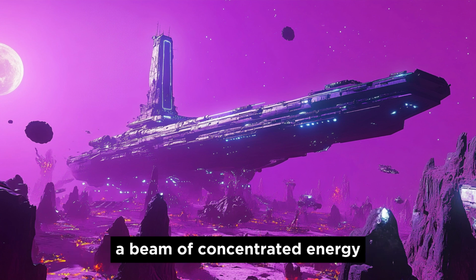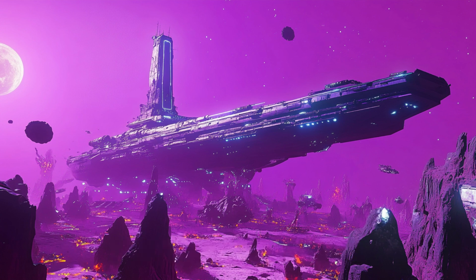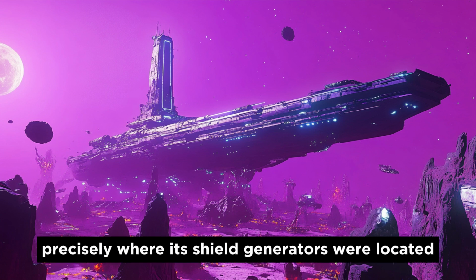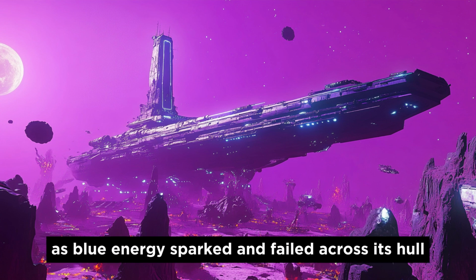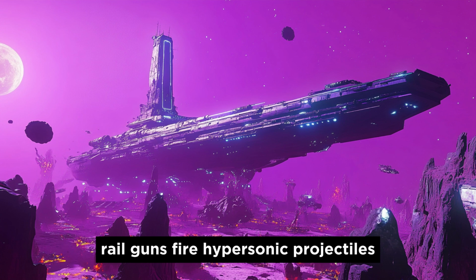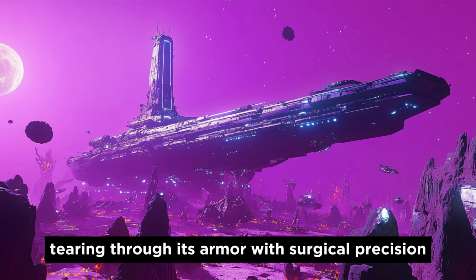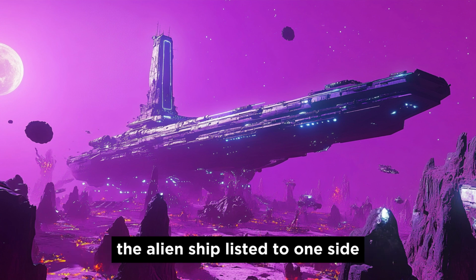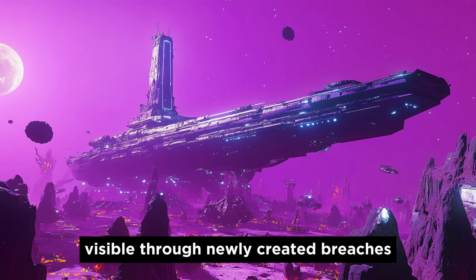A beam of concentrated energy, invisible to the naked eye but devastating in its effect, lanced out from the Phantom. It struck the alien command ship precisely where its shield generators were located. The alien vessel shuddered as blue energy sparked and failed across its hull. "Railguns, fire." Hypersonic projectiles slammed into the now vulnerable vessel, tearing through its armor with surgical precision. The alien ship listed to one side, internal explosions visible through newly created breaches.